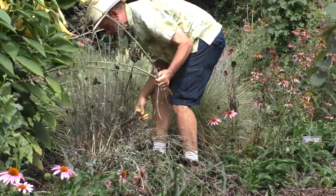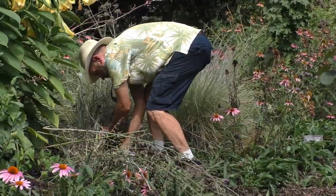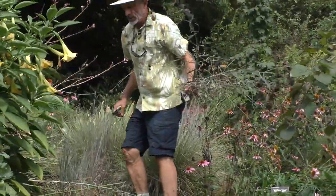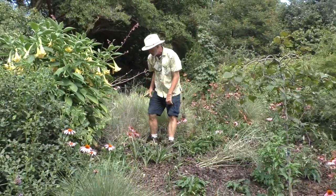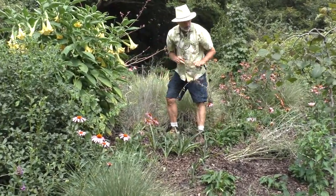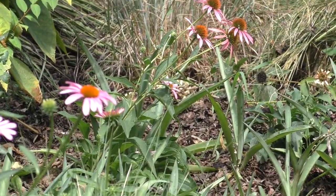In about a week, it'll have new shoots and probably a lot of bloom by mid-fall or so, maybe even a little bit earlier. When I tell somebody to cut things to the ground, people always ask, do you mean to the ground? So I demonstrate that I do indeed mean cut it to the ground. You get rid of all this ugly, raggedy growth and it'll soon refresh.